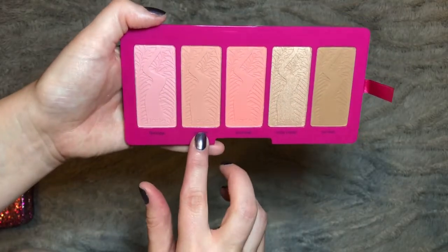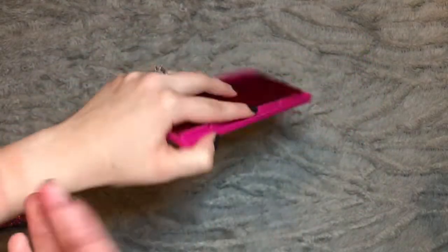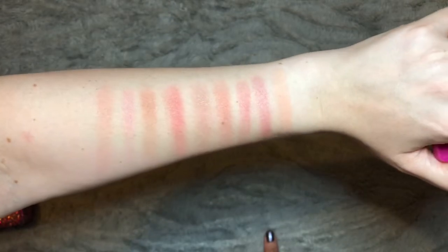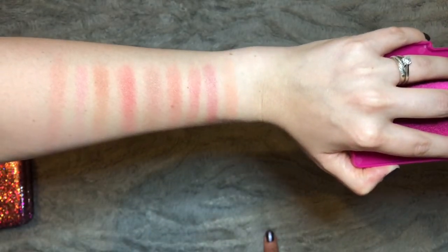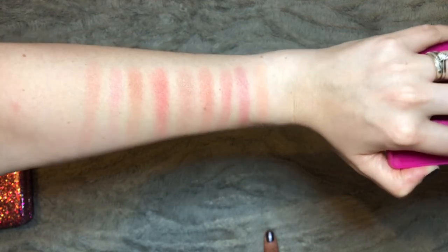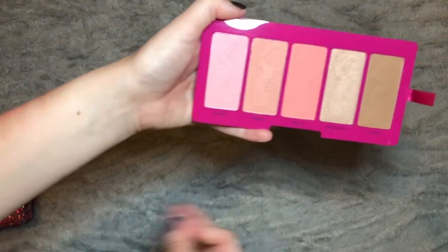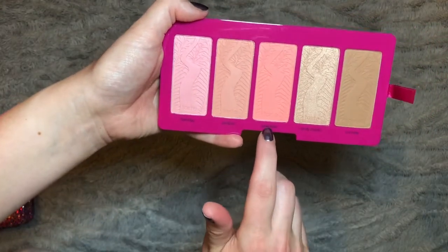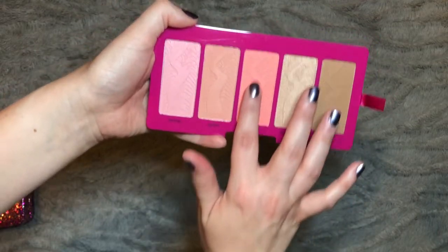Then we have the shade Passport, which looks like a more brownie pink. So that one's really nice as well. That one I don't think is actually comparable really to any of my other ones. It's quite subtle compared to the others, but really nice shade nonetheless. And then finally we have the shade Pool Float, which looks really, really bright. So let's see how this one swatches.